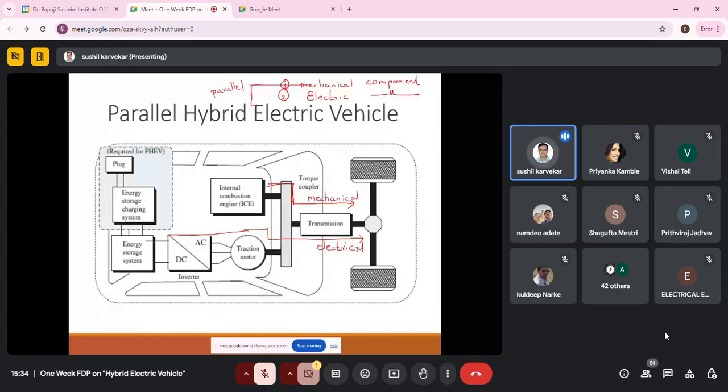So this was the part. From the IC engine, we are going to have a torque coupler, and from the torque coupler it will be connected to the transmission system, and from the transmission system the power is sent to the wheels. So this is one option when we are using the mechanical component.